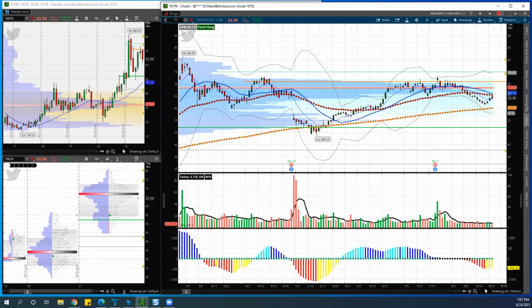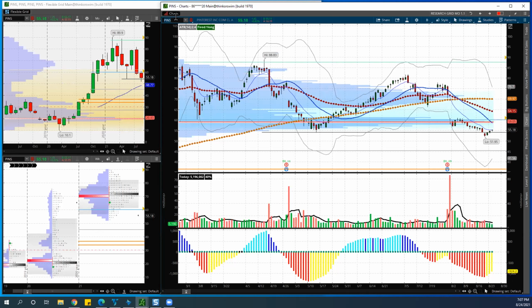And I think Pins, we called it as a short, and that was a decent short too. Hit target almost, I think it was 55 to 50, like 10%. So we only did like 9%. Still in the jail, I'd say. No jail card for this one. This is still a short, watch till we get to 60. Once we get to 60, we probably trade it 60 to 70.